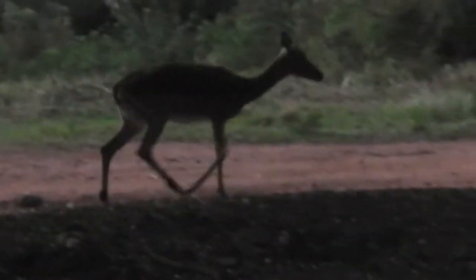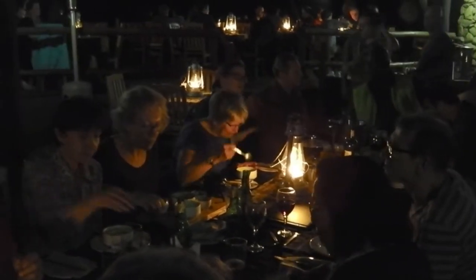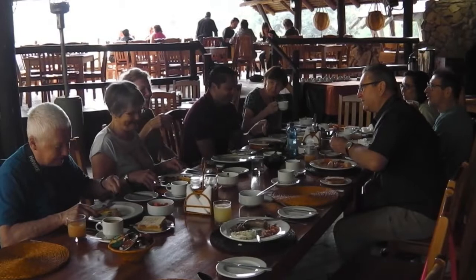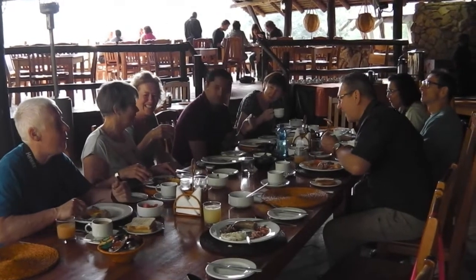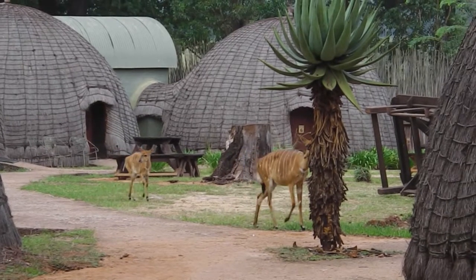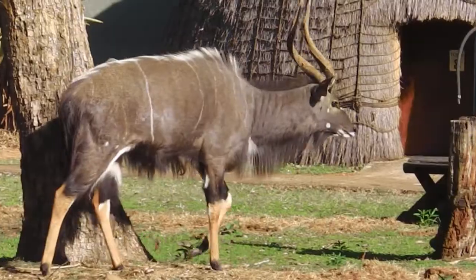A local guide shows the way to our candlelit dining room, where we celebrated Andy's birthday. We enjoyed our breakfast in better lighting and found that our camp was also home to many animals, such as nyalas and warthogs, which were quite happy to share the space with us.